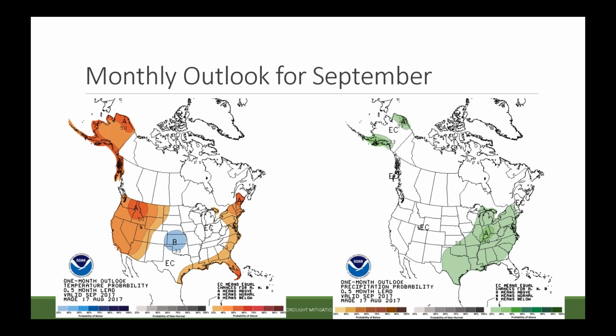Not really much to say about that. They don't have a good indication on precipitation in September, one way or the other. It says equal chances, which basically means there's not a lot of evidence to say it's going to be wet, dry, or anything. I will point out, though, that the enhanced above normal temperatures across the Northwest certainly spreads into the northern plains as well, and that's not necessarily a good thing when conditions are already dry. Next slide.